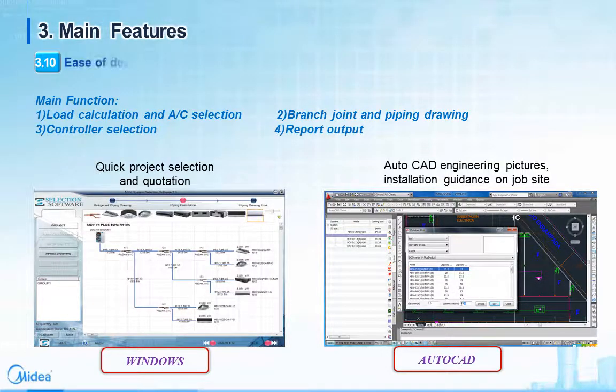Selection software is important for VRF products. For the V4 Plus R series, we can supply two kinds of selection software, a Windows version and an AutoCAD version. The Windows version is designed to help sales engineers propose configurations and prepare project quotations. The AutoCAD version contains engineering drawings and placement guidance. Both versions are equipped with the following functions.